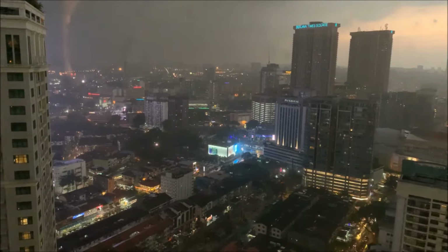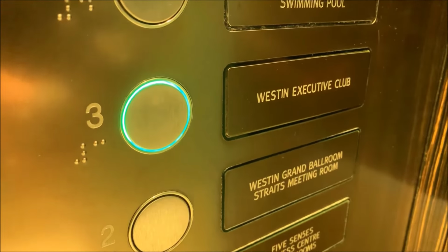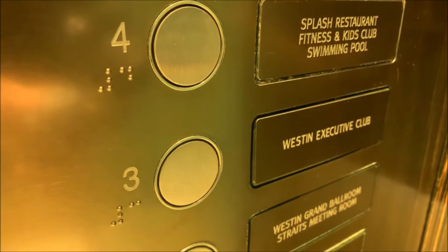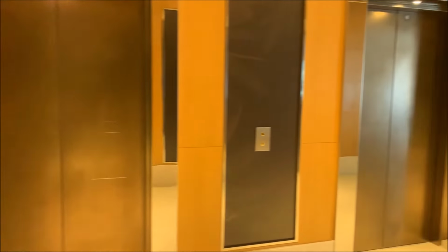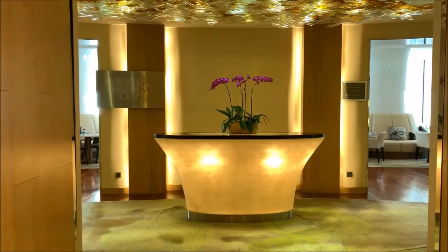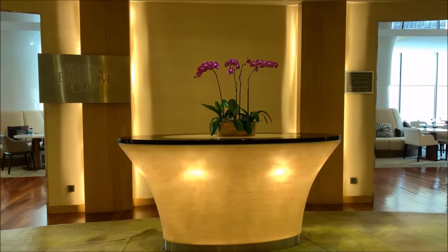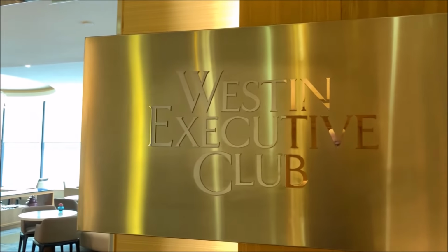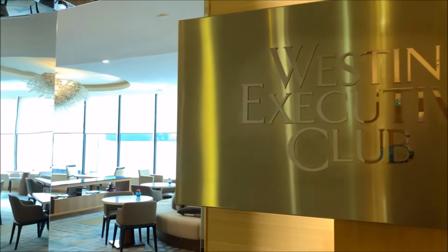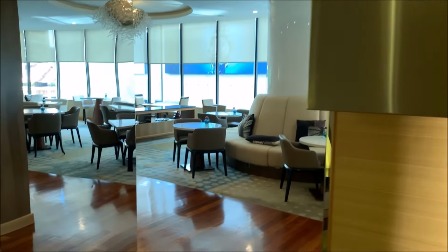Now guys, let's venture downstairs. Level 3, my favourite level. This is the Westin Executive Club, and this is where I probably spend most of my time in the hotel, whether it be breakfast, lunch or dinner, afternoon tea, cocktail hours, canapés, you name it, you'll find me here.